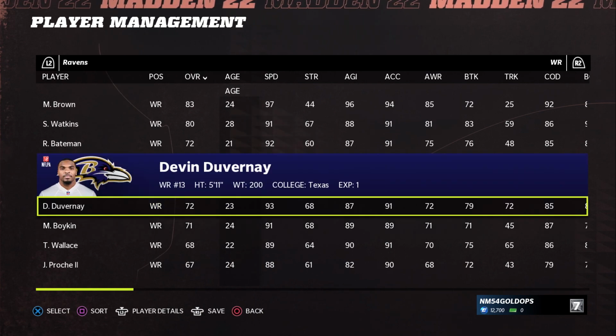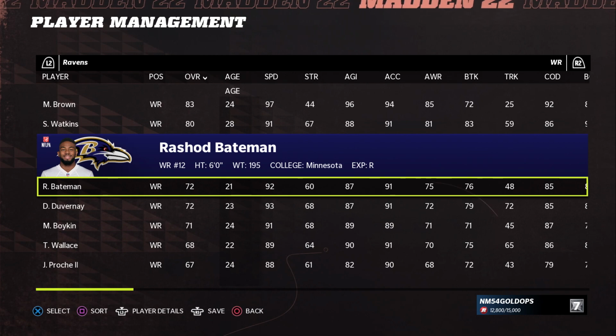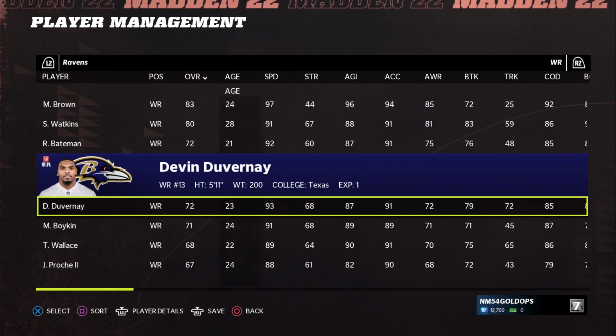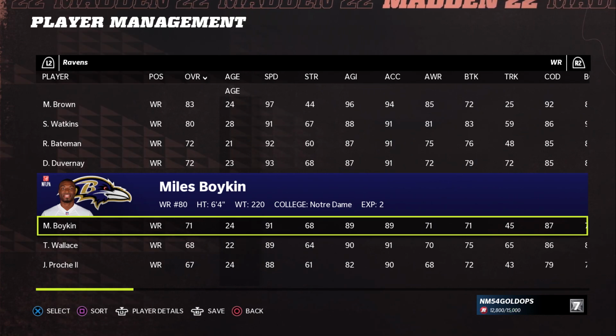This would be my main target here, but you could also go after some of these other guys because they have so many different options at wide receiver in terms of youth. Now, these guys aren't the best in real life, but these can all be built up to be very good wide receivers within Madden.